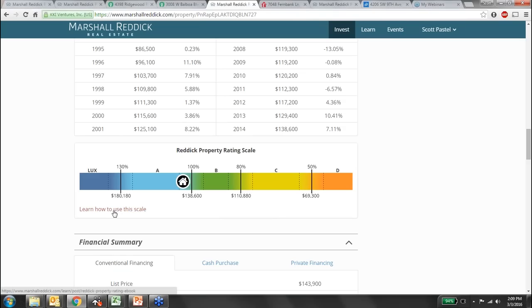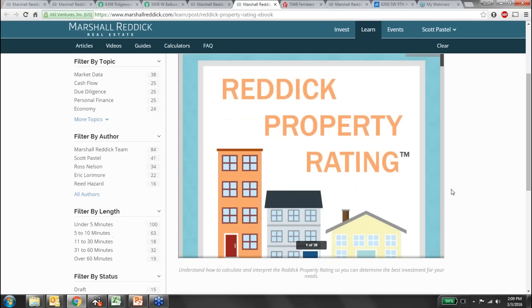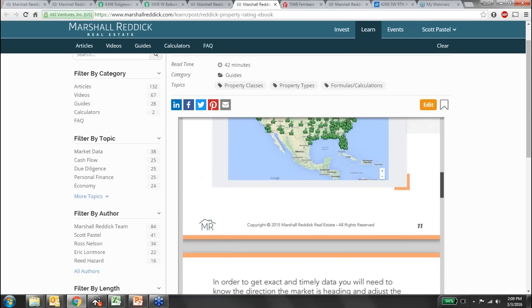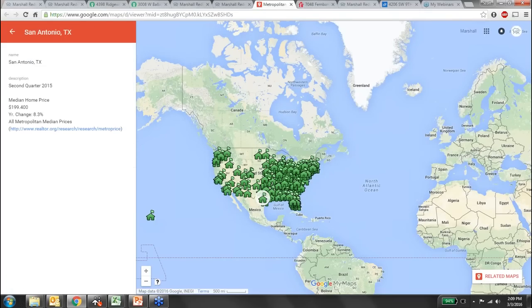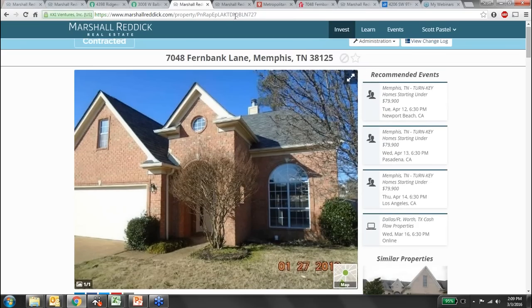But you can click this link right here on our website if you haven't already, and then you'll be able to download the Redick Property Rating ebook directly on our website, 40 pages of very detailed content. We can jump to that map that I was sharing with you. Yep, and right there, page 11. So we can click that map, and that will open up the Google Map page that I was describing. So we can click on any market. Looks like I clicked on San Antonio, gives us the median home price, the history, so very, very helpful to use.